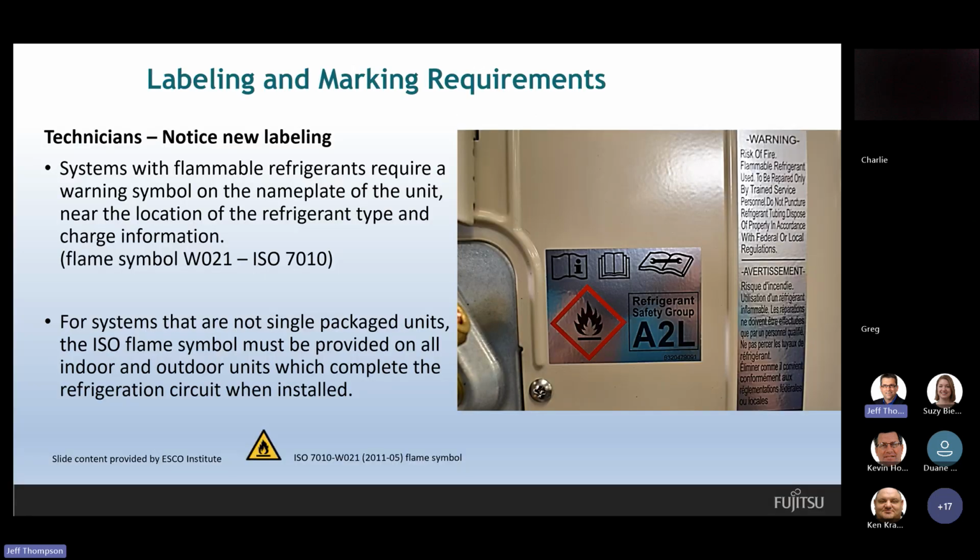There are labeling requirements when utilizing A2L refrigerants because they are considered mildly flammable, or have a low flammability rate. The labels must be clearly identified on the equipment, and we'll show you a few other snapshots here of what it looks like. So what should you really fear?